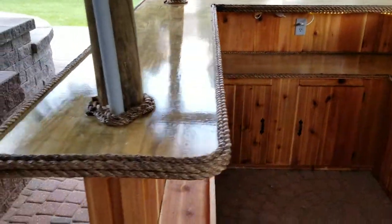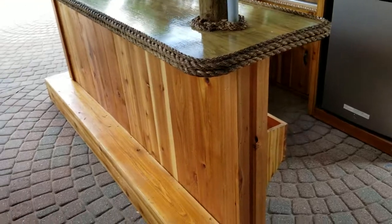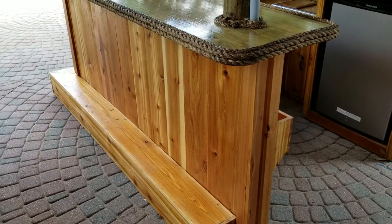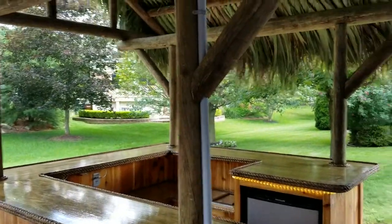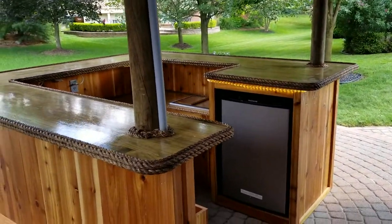We did make a custom bar stool, one. It's painted. He gave us a design and we painted it. It's not out here right now, but I'll take a picture of it and I'll put it in the photo album for everybody to see. So that's about it for Shelby Township, Michigan.